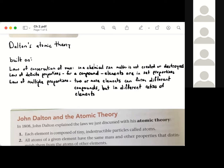So we have elements set in certain proportions, and atoms then are the smallest unit of an element. And then the law of multiple proportions says two or more elements can form different compounds, but the ratios of the atoms are different.